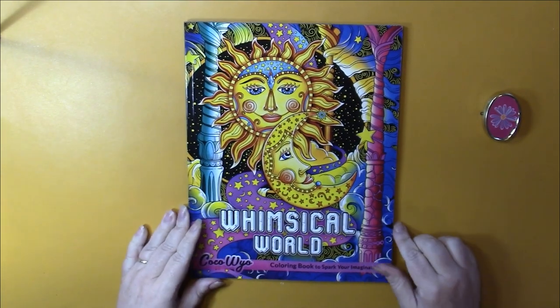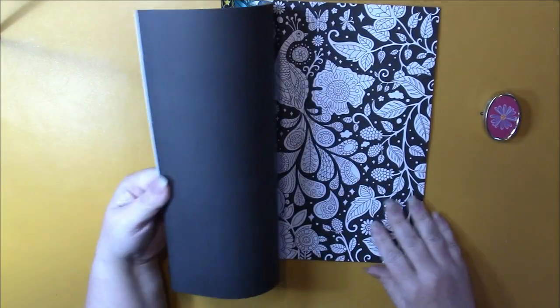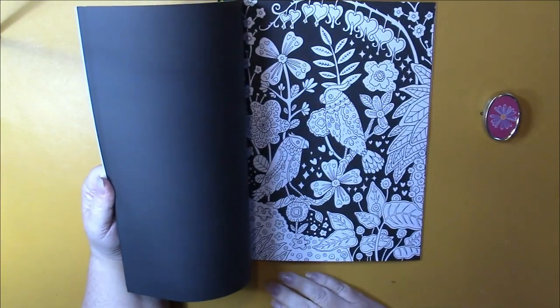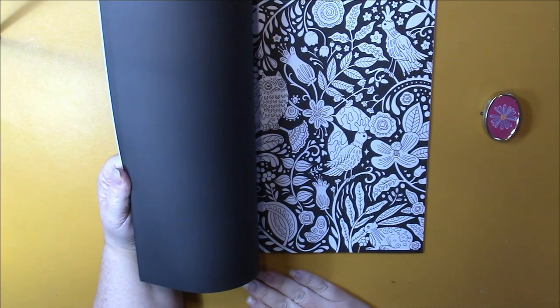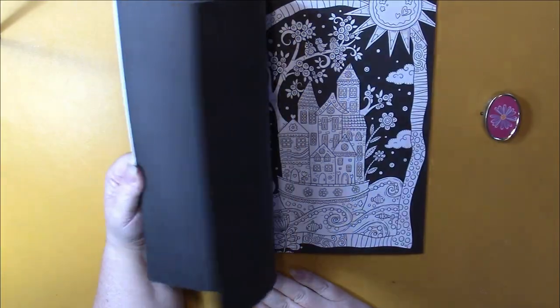So some more Coco Wayo books, because I am officially a Coco Wayo collector. I don't know if I'm ever going to color in the books at this point. It doesn't look like it. But I love this art. Can't tell you how much I love it. I think maybe one of my hashtags for next year that I'm going to be hosting is Cuckoo for Coco Wayo. And we're going to color Coco Wayo all year.